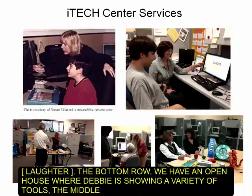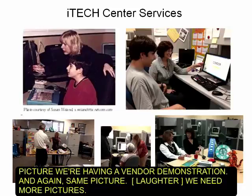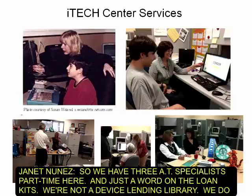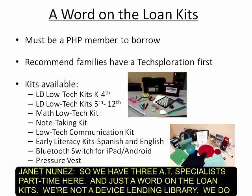At the bottom row, we are to the left. We have an open house where Debbie is showing a variety of tools. The middle picture, we're having a vendor demonstration, and again, the same picture of our... We need more pictures of Debbie and Jan. So we have 3 AT specialists part-time here. Excellent. All right.